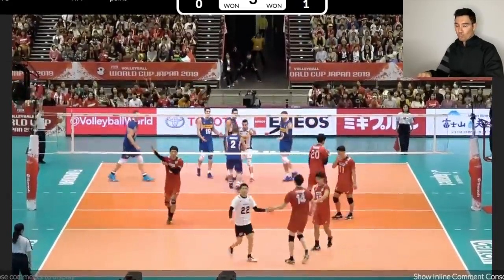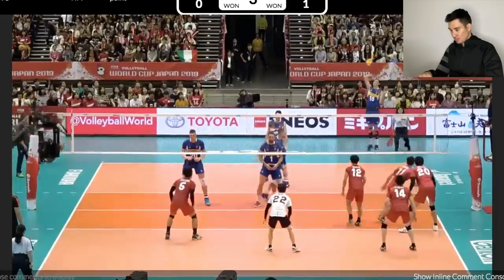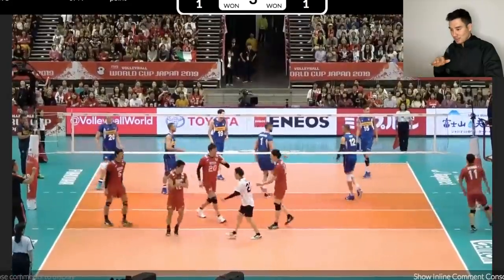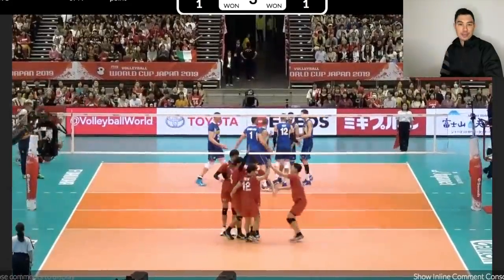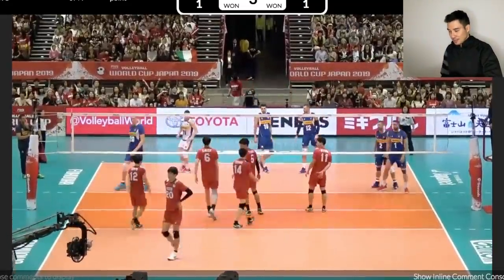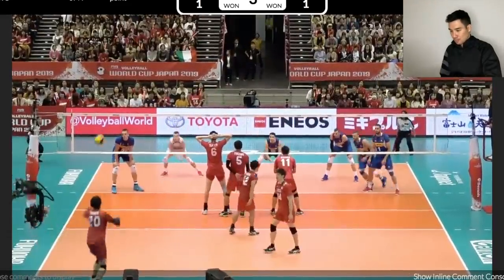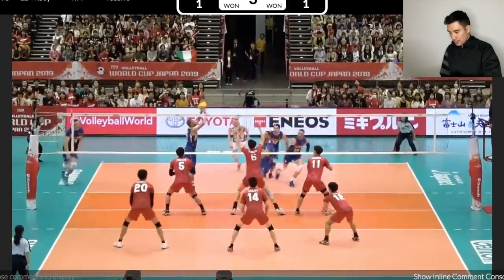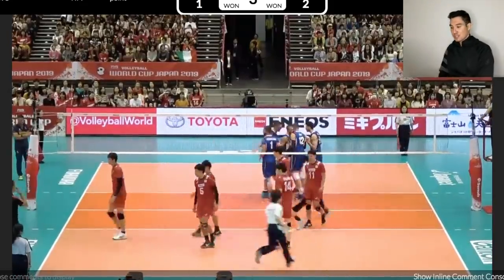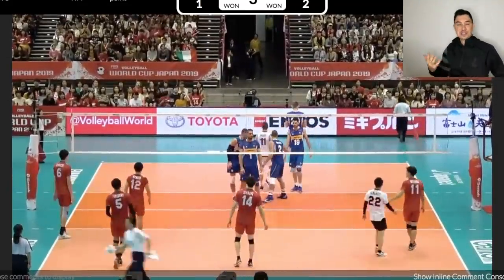Whoa. Sorry about that service error. Great hand pass, so strong. What happened? Oh, okay. Net violation, but it was a straight down kill by Nishida. If you didn't know, Japan's in red and Italy's in blue. Nice hand pass. Ooh, he got that joust past the block. He kind of went for the joust there, powered it through, nice play. Oh, also, Japan's up 2-0. This is the third set.